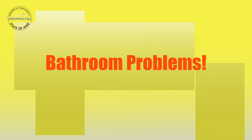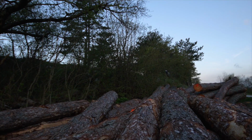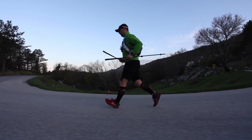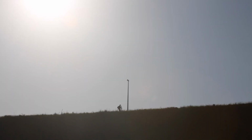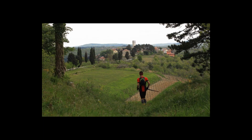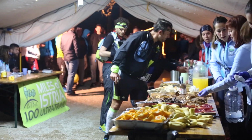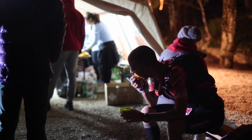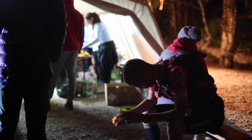Bathroom problems. This isn't the sexiest of topics, but anyone who runs has probably faced the dire need to go to the bathroom during a run. This could be an overactive bladder or a gastrointestinal tract problem. Working out in general stimulates our GI tracts. Running long distances, of course, can amp up this effect. Ways to prevent this? Making sure you have enough fiber in your diet, enough water, warm drinks as well, and having easy to digest food before runs.